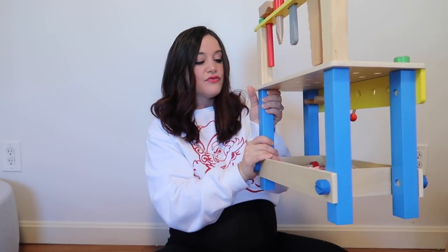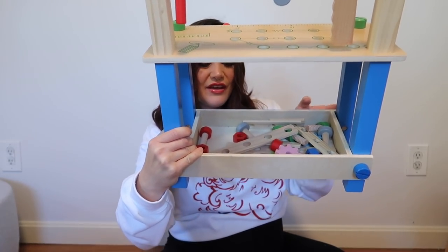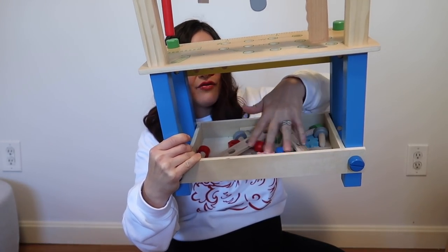This is what it looks like in the front. This is what it looks like in the back. And then again, you have like your little workstation down here that you have all of your miscellaneous pieces. So cute, he's going to freak out, and I cannot wait.